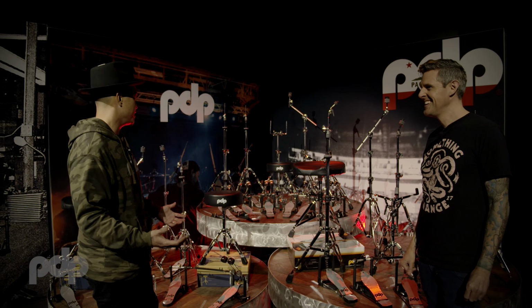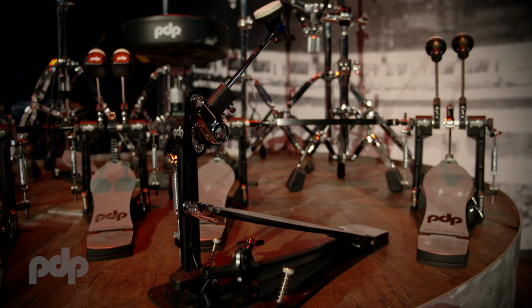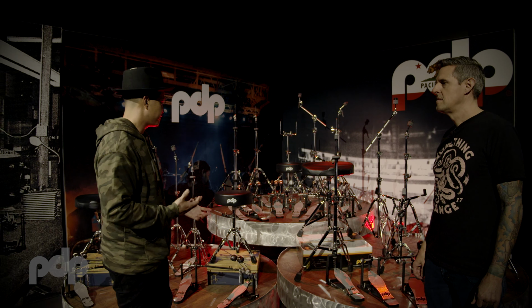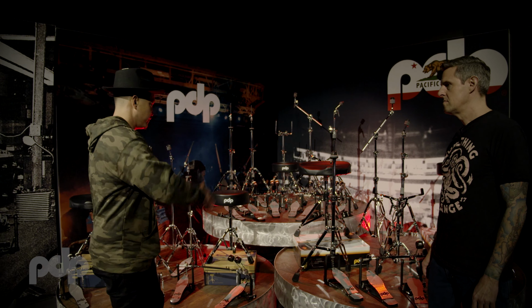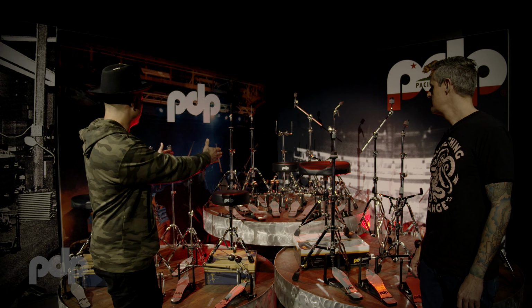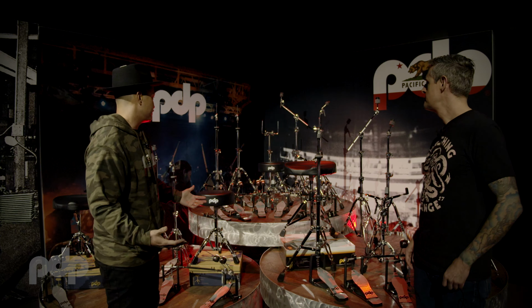I mean, but that's the funny thing is that PDP and DW are not afraid to work with each other and intermix their products, because I see the DW weighted beater there. Some of these products that I've seen are on my DW hardware, so it's definitely a strong brand focus here. You've got the lightweight, still durable, you've got the medium, and then you go to the granddaddy there, heavy duty stuff, and it's just personal preference. You've got a variety of options for drummers out there, and I think it's perfect, man.